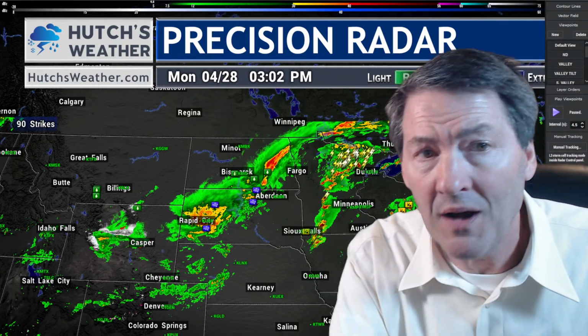That means if you are in Grand Forks, if you are in Fargo, if you are in northwest Minnesota, the rain may be wrapping up now, but likely will be on its way back to your neck of the woods. There's raindrops on Hutch's map. What does that mean? Well, let me show you.